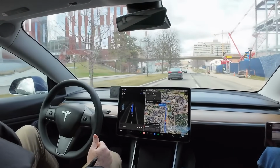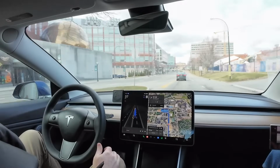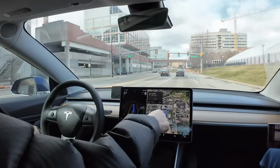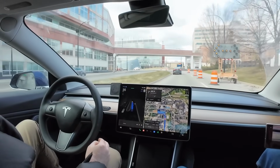Wow. It moved over really early for that. Yep. And we had a gap. There's a car behind us too. We had a nice size gap. That was good. Okay, I'm not sure. It's like gonna do some kind of U-turn. Yeah, let it do it.